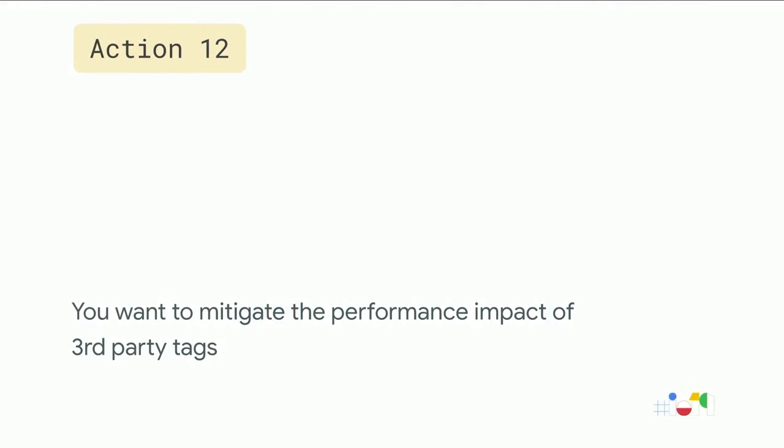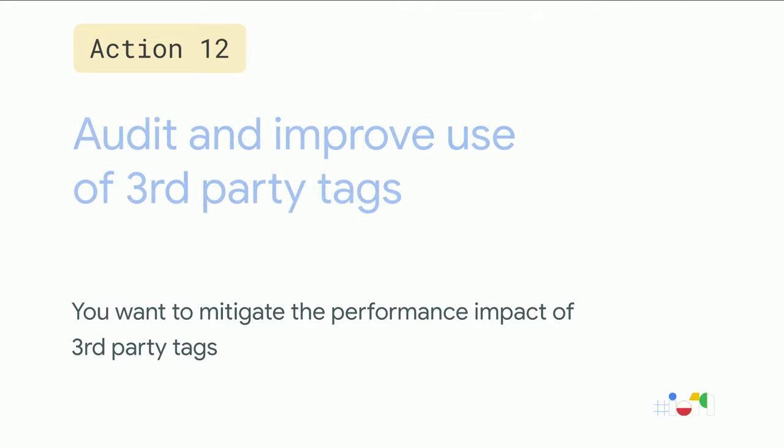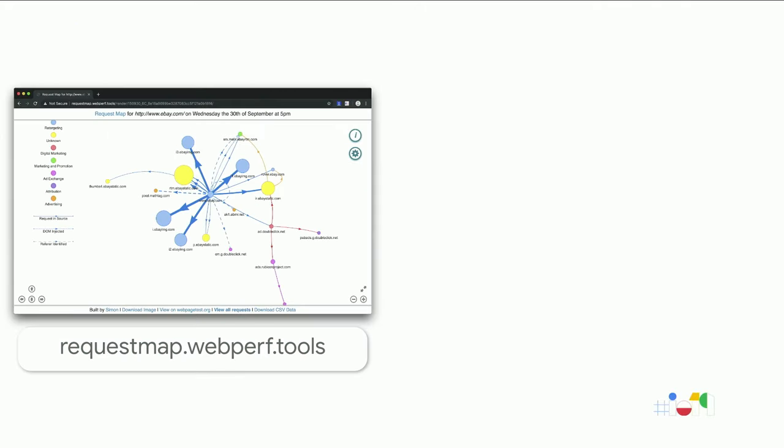So by now at this point, you've surely noticed that the third parties on your site are bringing you some performance pain. So we need to sort that out. There's a few tools here I wanted to shout out. Request Map gives you a nice view of your third-party situation, their network costs, their dependencies.